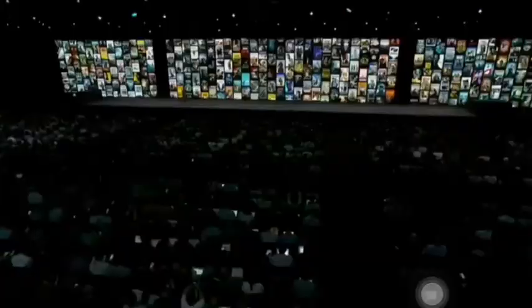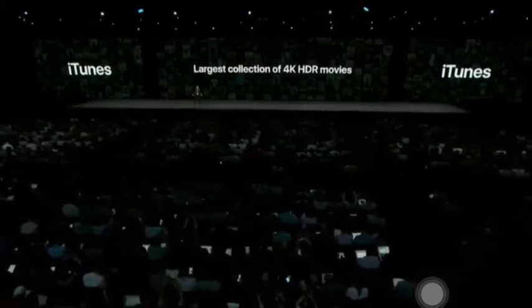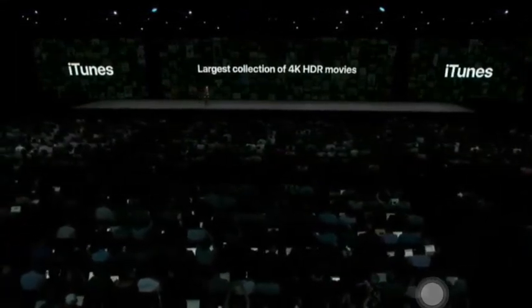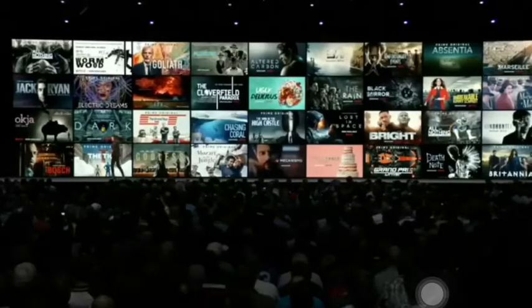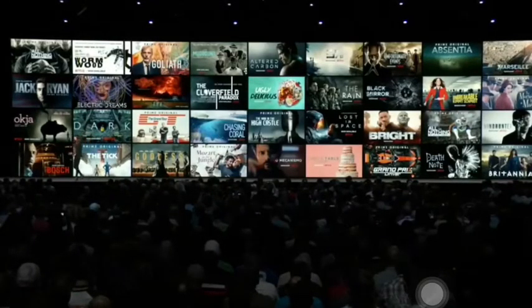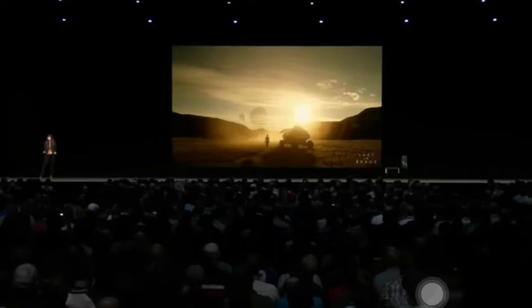And to ensure you can enjoy this beautiful experience with as much content as possible, iTunes offers the largest collection of 4K HDR movies. And we've upgraded your previously purchased movies to 4K HDR for free on all available titles. That's pretty awesome. There are also many 4K and HDR TV shows available from popular services like Amazon Prime Video and Netflix. And we know what makes for an amazing cinematic experience is not just great picture quality, it's also incredible sound. So Apple TV 4K is bringing you the latest in audio technology.